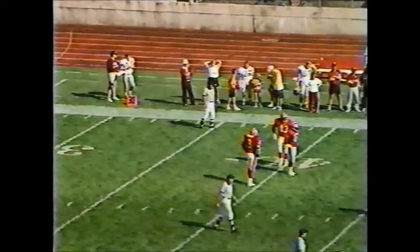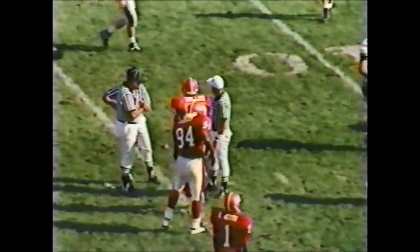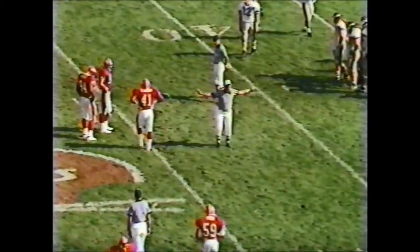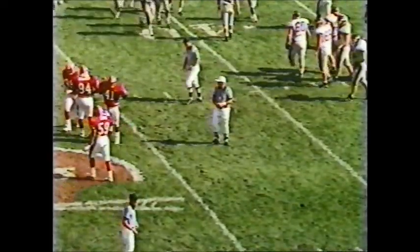Number 94, Chris Jones, was in there again. Would have had the sack had he not been held. So the offensive lineman decided to take the lesser of two evils and save his quarterback's life. It holds Chris Jones that time. And the Rutgers fans with a mock cheer towards the referees. It is declined, of course, and Colgate will have to punt.